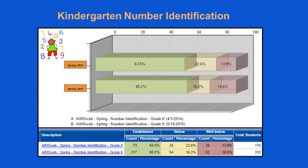This chart reflects number identification, which is a foundational skill for number sense. This test requires both accuracy and speed. As you can see, more students were assessed this year than last year. As teachers are seeing the value in number fluency, we have more accuracy in the number of students being assessed.